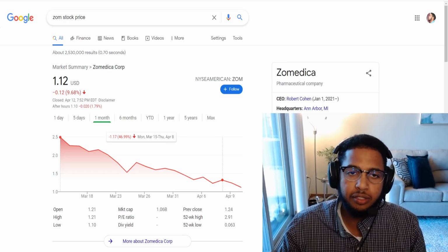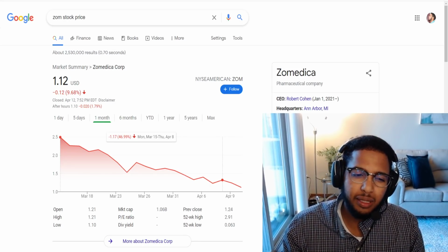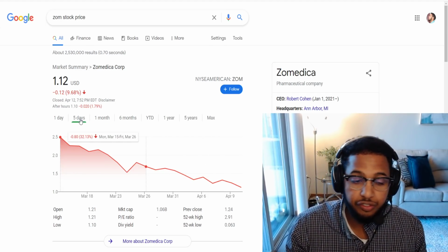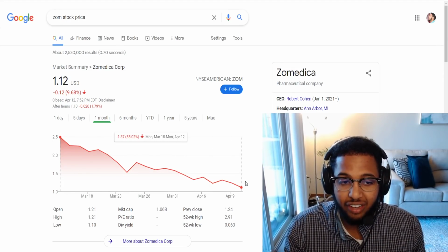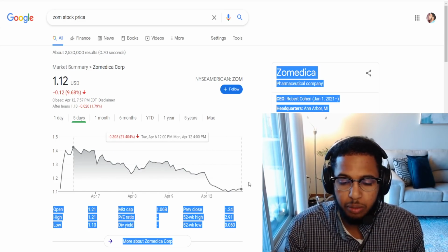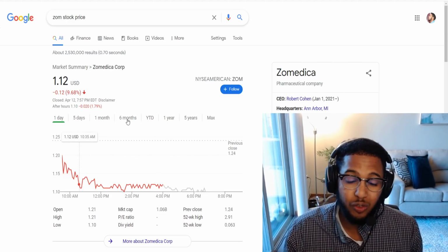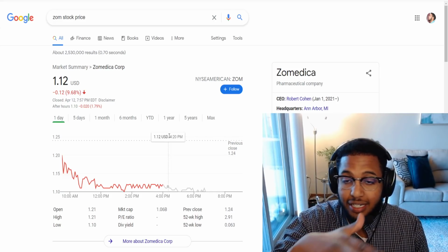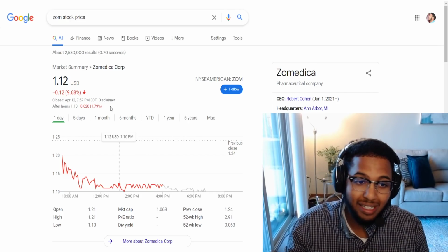And today we're going to talk about ticker symbol ZOM, or Zomedica. The reason I want to talk about this stock is it's been having a really rough day, a really rough 5-day, and even a really rough month. Overall, down about 55% on the month, down approximately 21% from its high on the 5-day, and on the 1 day today, if you add it up, over 11% down. So it's having a very steady downward trend without any bottom, it seems.